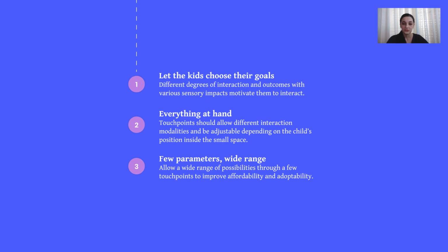Thanks to the observations, we were able to conclude that small multisensory spaces with different degrees of interaction can motivate engagement. Other than multimodality, designers have to pay attention to the position of each touch point. By allowing them to decide their own experience, we can make them feel in control and therefore less worried.